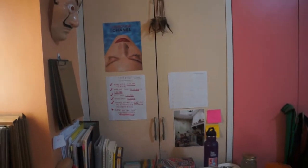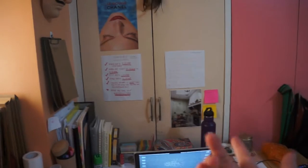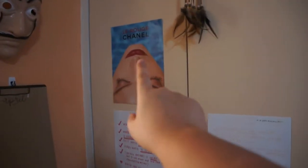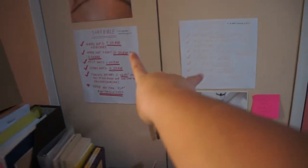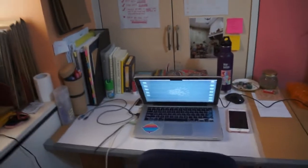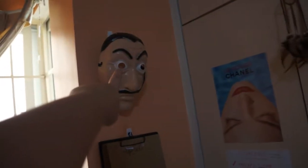So yeah, and to make it a little more personalized, I do a lot of scrapbooking, as you've seen in my last videos. I have some cutouts from magazines. I have like my workout schedules over here, some post-it reminders of what I need to do. So yeah, this is probably my favorite corner in my room. Also, in this corner, you can see my calendar, so it's very easy to reach even though I'm sitting down, and my Money Heist mask.